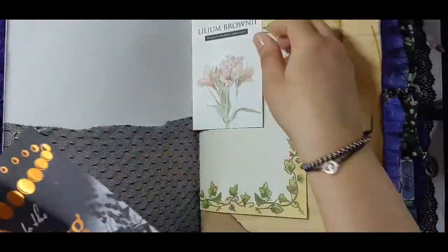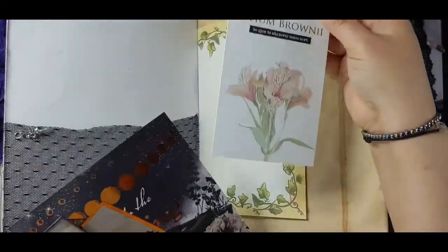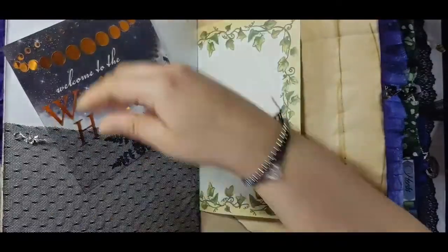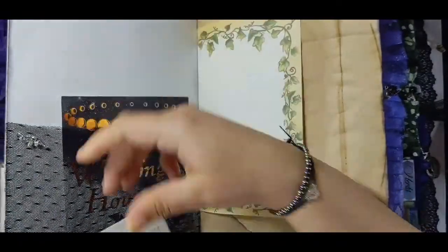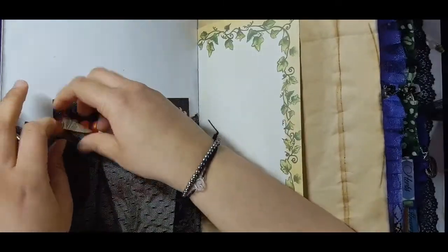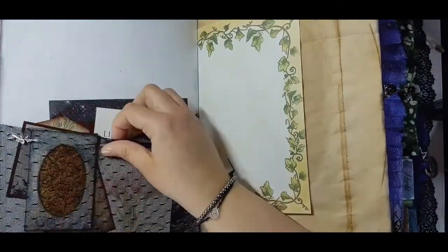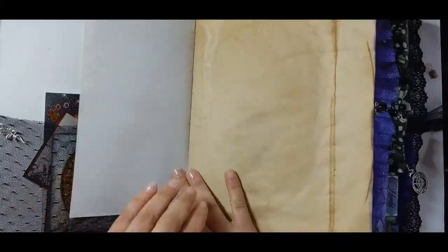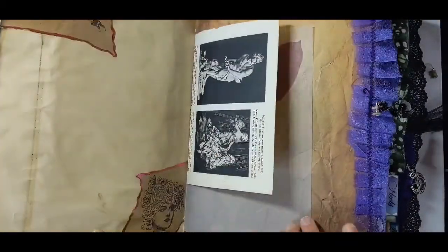She can turn this into a pocket if she wants. And then another one of those postcards. And that all fits back in here. And then the cool thing about this being like this lacy material is that it stretches, so it could really hold a lot if she wanted to like super stuff her book.